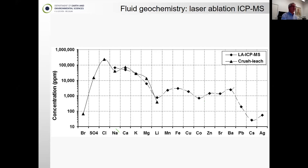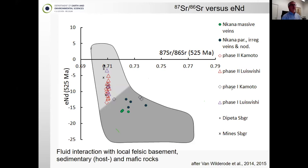This slide shows the results of a four-year PhD carried out by Jorik van Wilderode. He studied the strontium and neodymium isotope composition of all possible source rocks in the Copperbelt and compared the results of that study with the strontium and neodymium isotopic composition of the carbonates. Based on his PhD, he concluded that the mineralizing fluids certainly interacted with local felsic basement. And you can see here the very high strontium isotopic values.